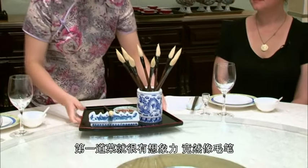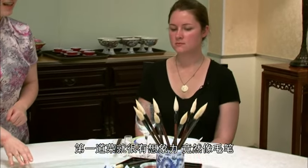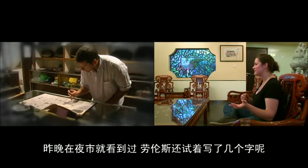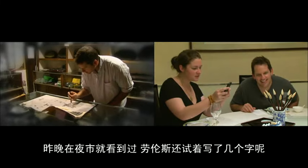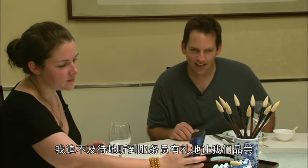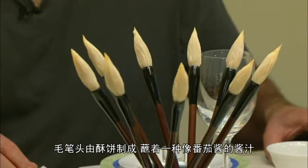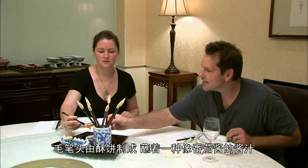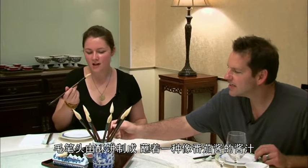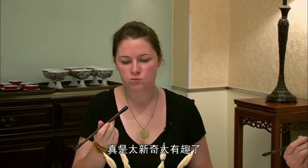The first dish was really whimsical. It was calligraphy brushes, and we had actually experienced that last night at the night market. Lawrence actually tried writing with it. It piqued my interest, especially when our server graciously said, "Now go ahead and eat those." The very tops of the brushes were pastry, and we dipped them into sort of a tomato-style sauce, and you got to eat this little pastry, which I thought was really whimsical and really fun.